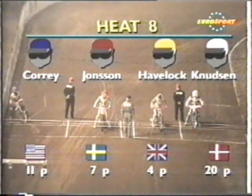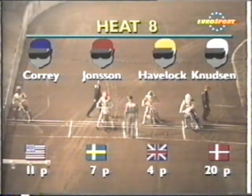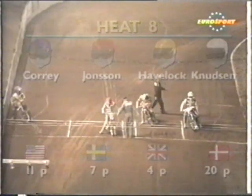Heat 8 then. A lineup being Tommy Knudsen, Per Johnson, the captain for the Swedes, Gary Havelock, the captain for the England Lions, and Ronnie Corey for the US. That's Ronnie Corey in the blue helmet. Red helmet is Per Johnson. The helmet colours show what teams they're in: white for the Danes, red for the Swedes, blue for the US, and yellow and black for the English team.